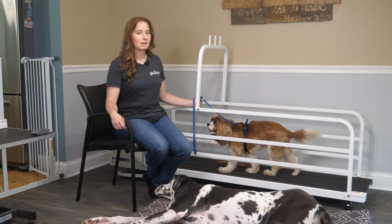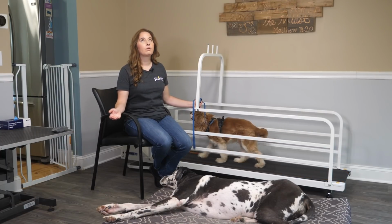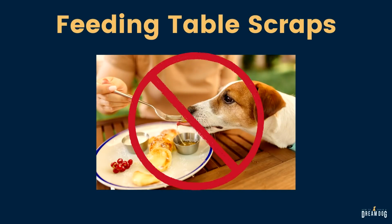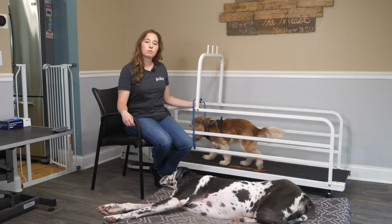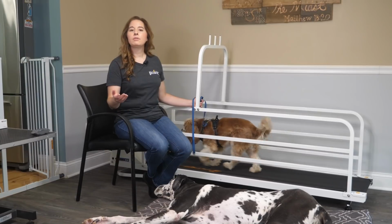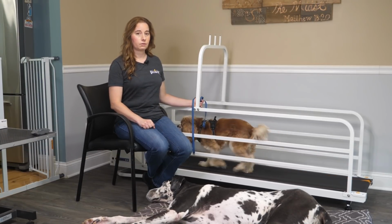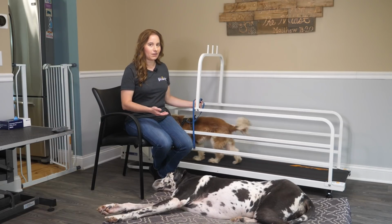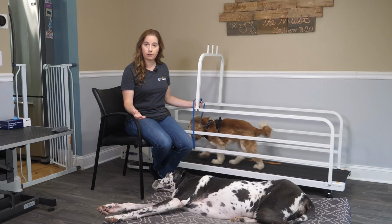What about feeding table scraps? All right, well, I know your dog probably looks cute, and they're looking up at you with those cute puppy eyes when you're eating dinner. I want you to resist the urge to feed them from the table. But there's no need to resist the urge to feed them human food. Some human foods are great for dogs, and give them novelty that's exciting and fun. Just make sure that you know what is appropriate food for dogs. They can't have all human foods. And be sure you offer it to them in an appropriate toy or place, not at the table. Like this video here. It has great ideas on toys that you can fill with food.